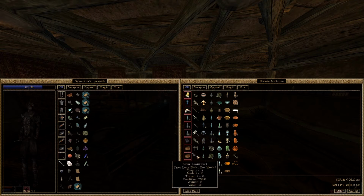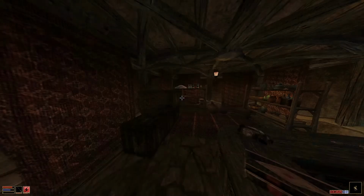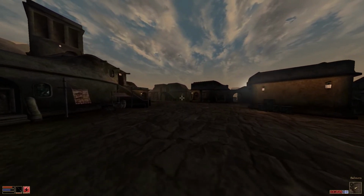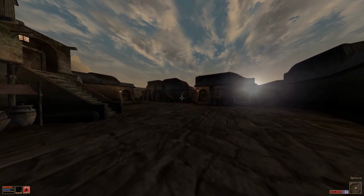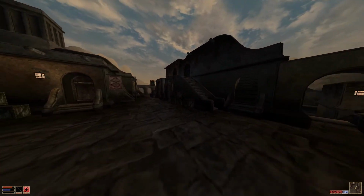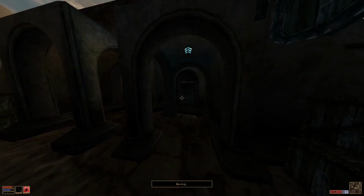I think that's all we need here right now. This longsword would be nice if we were a longsword character, but we're not. Yeah, so we're already making our money back. The funny thing is we've only been in a very small section of Balmora. There's a lot more to the town than we've seen so far.